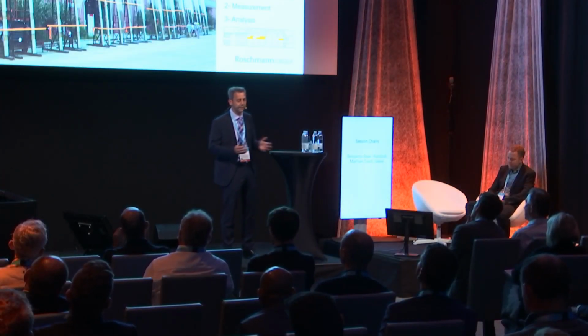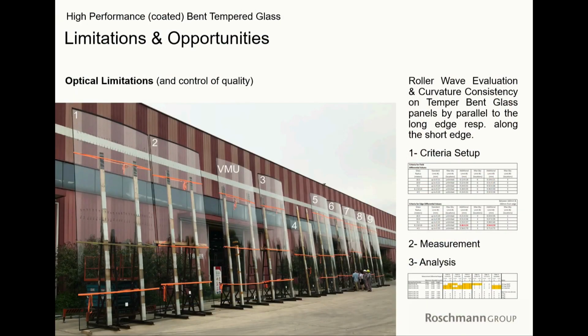So you all probably know the roller wave gauge, what you take and run over a glass surface in order to measure the corresponding roller waves. That's a bit difficult in curved glass because the surface is curved. So what is possible, and that's more like a practical way rather than a photogrammetric or laser-oriented way, is that you actually can use the same roller wave gauge to run it over the surface and measure the corresponding differences, deltas between surface imperfections, which gives you a good opportunity to get an understanding about how large that kind of imperfection in a certain area is, which creates a corresponding blurriness in the glass.